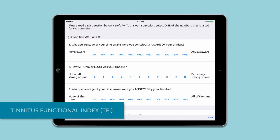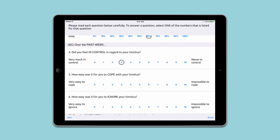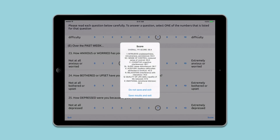During their initial visit, providers will use the Levo Manager to perform a TFI, or Tinnitus Functional Index, which is a quality of life questionnaire used to determine tinnitus impact as well as response to therapy. The Levo system is the only therapy that electronically integrates the TFI.